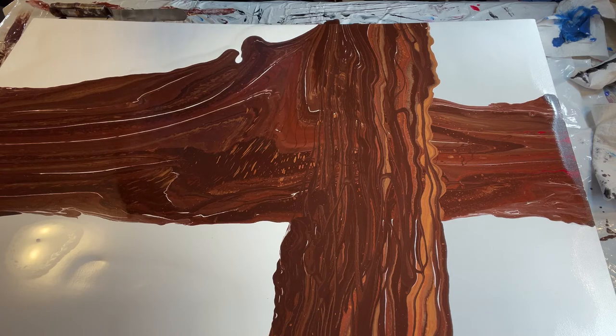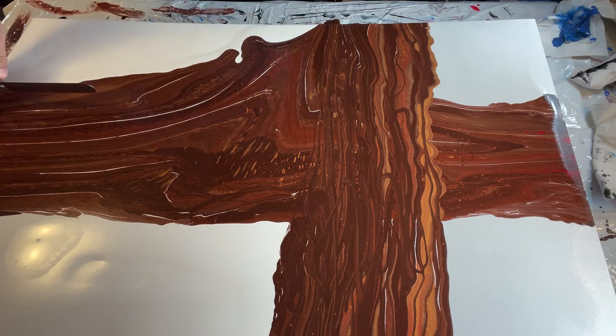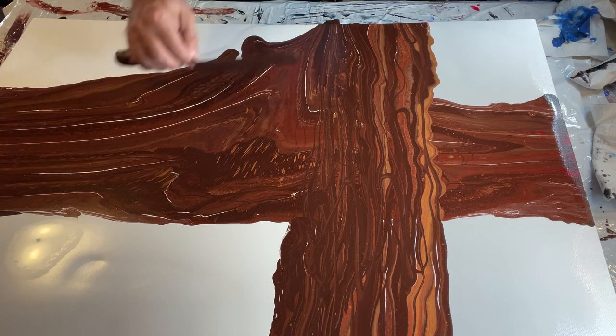If it doesn't turn out well when I fix this, I will probably just repaint over this, because this is not what I want. So what I've done is I've mixed some white paint, and I've got my tool here, my little scraper. And what I'm going to do is try to scrape it off best I can.